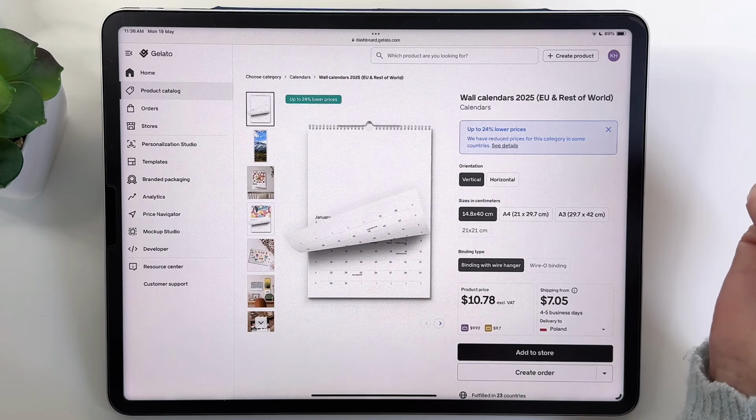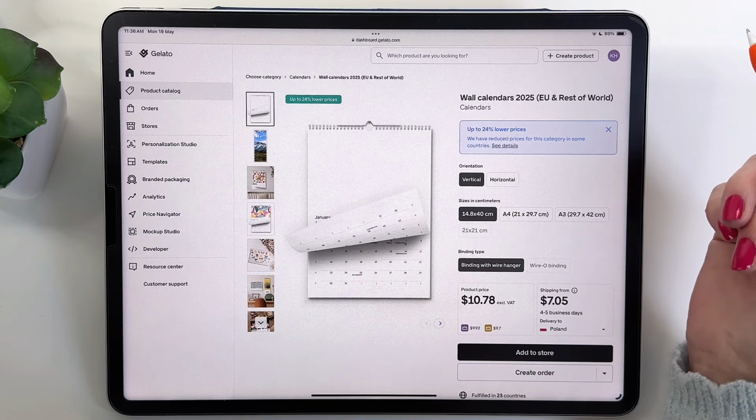Okay, so let's get into creating a calendar. I want to make a simple, minimalistic but colorful and bold calendar. Something that can make people happy when they look at it. I want each page to feel clean, but still fun and cheerful.